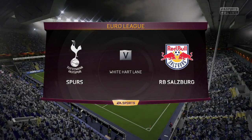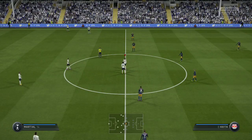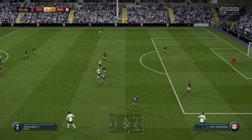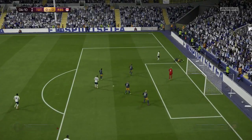What is up, guys? ThePremiumRat here. Welcome back to episode 6 of the Spurs career mode. Today we start with our Europa League home game against Red Bull Salzburg. This is the final game in the group stage, the 6th game. We had 11 points from the 5 games, and so we only needed a draw to guarantee our top spot.